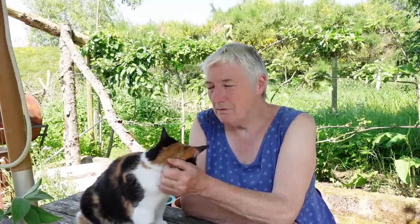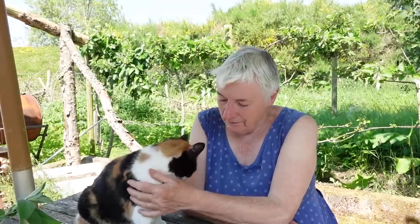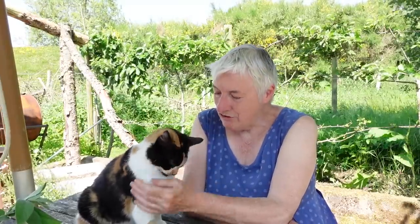So this is a cat you don't see very often. She's been very unwell lately. She's much, much better now, but she's still pretty skittish and still likes to run away and hide quite a lot of the time. But I know all your hiding places, Rita.